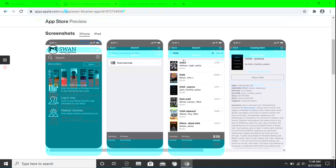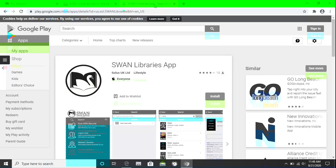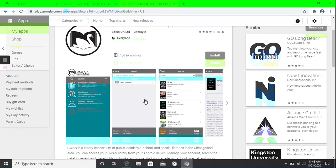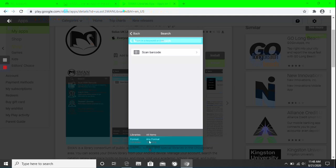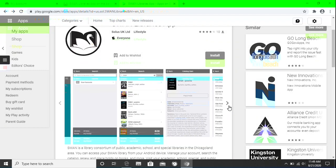Here are a couple of the images. So again, you would just search the same way. Down here at the bottom is where that format option is, where you would change the format to being what you'd need. Same thing with that place hold button right there. And then of course this is like the description of the item. And it works the same way in here as well. I'll quickly bring that up. You can maybe see a little bit more that any format option. And then, of course, the place hold option right there as well.